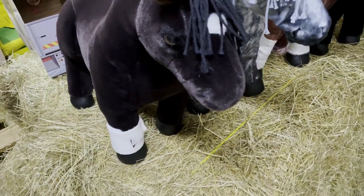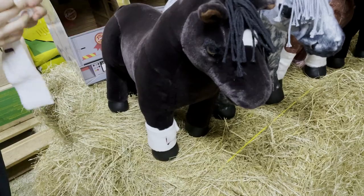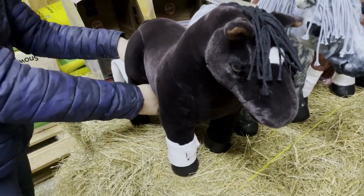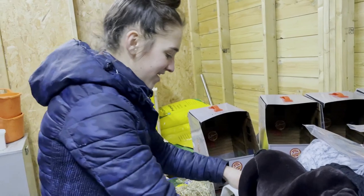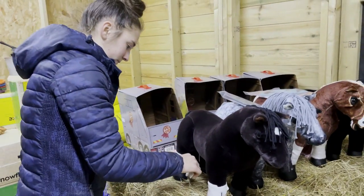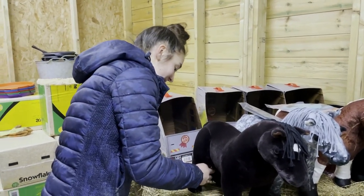So cute. How good is this? This can teach children how to tack up and stuff, don't you think? Give you some practice bandaging. Yeah, exactly. I'm in my element.